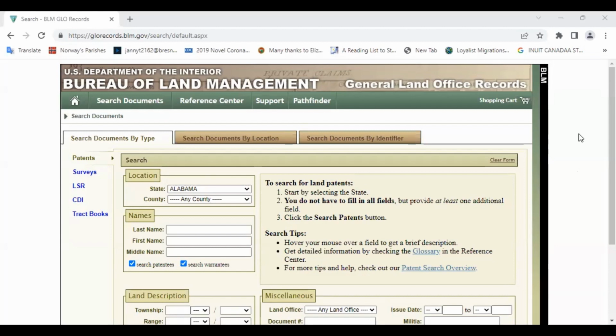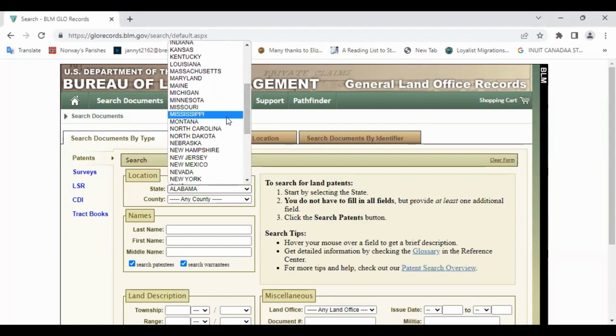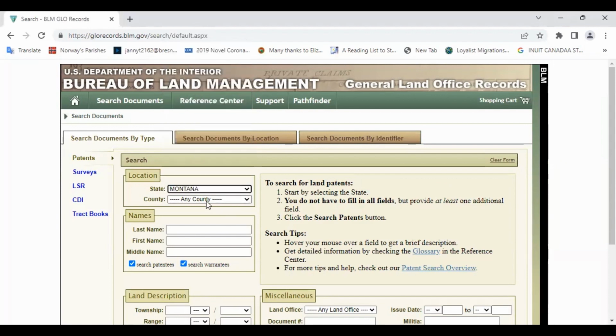And I want to acquaint you just with a few features. This is what it looks like when you come up. Notice at the top, it says glowrecords.blm.gov/search/default, etc. This is all you have to be able to go out to it. You're going to be able to search across the United States, but you should know there are different kinds of homesteads and different ways in which land were given. And so this doesn't control everything. I'm going to show you by looking at this state map today. I'm going to go out to Montana.